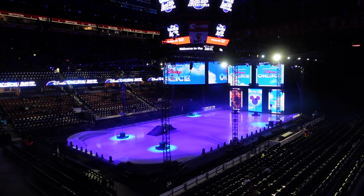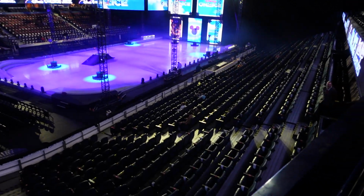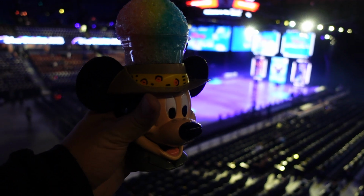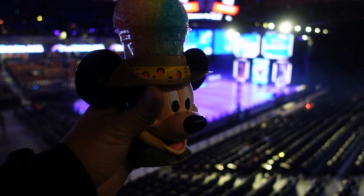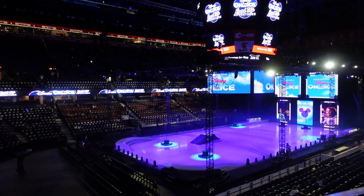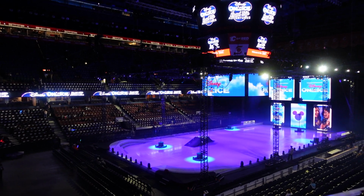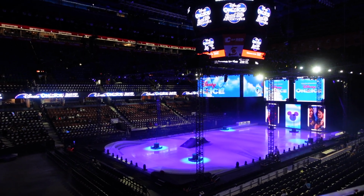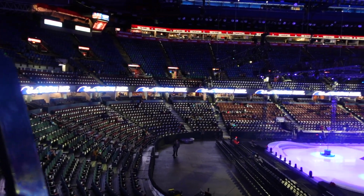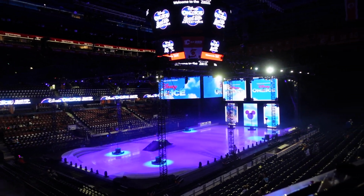Here's the view from our seat, right here on the balcony. Theo's Mickey cup. From a seat perspective, you do have some sight lines impaired by the structure they have around the ice. So maybe being direct on, or right on the sides, is the best seats in the house.